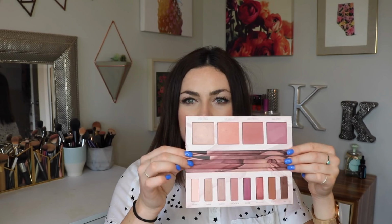But overall, I really like this palette. I like the concept of it. I appreciate that it's different. At first I wasn't too sure about this removable mirror, but it has proven to not be an issue whatsoever. I've gotten quite a few questions from people asking my opinion on this palette, and honestly, I really like it.